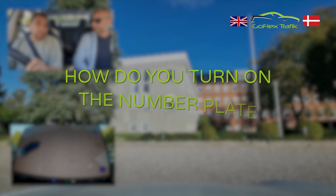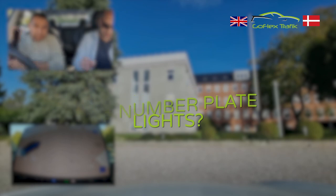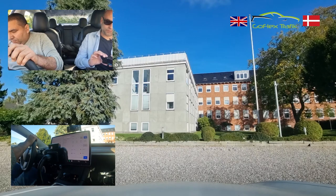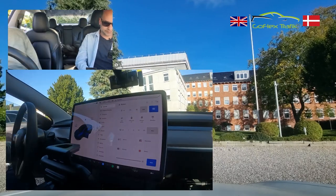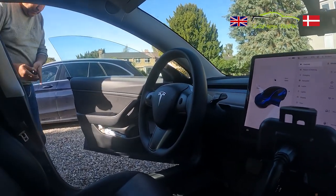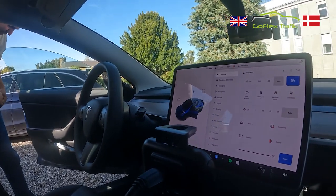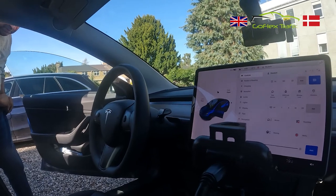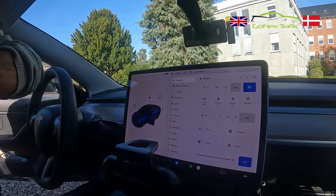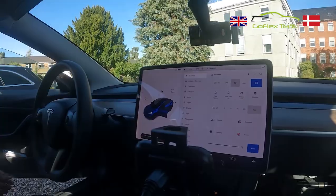How do you turn on the number plate lights in this car here? Okay, so I need to go out first. All right, let's take the big cameras with us. Why are you stepping outside of the car? Because if I sit inside the car, it will not show. Exactly right, because this car will detect that you're leaving and then it will turn off. So always step out of the car. Then here we click the low beam. Exactly, and the beep sound is totally normal.